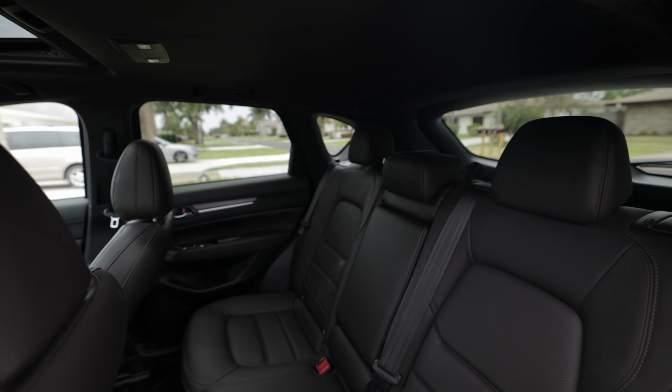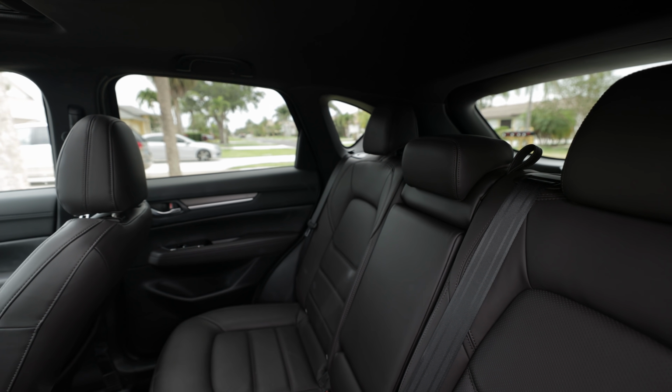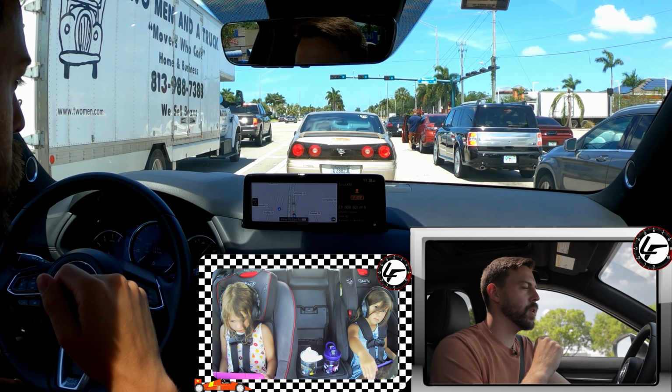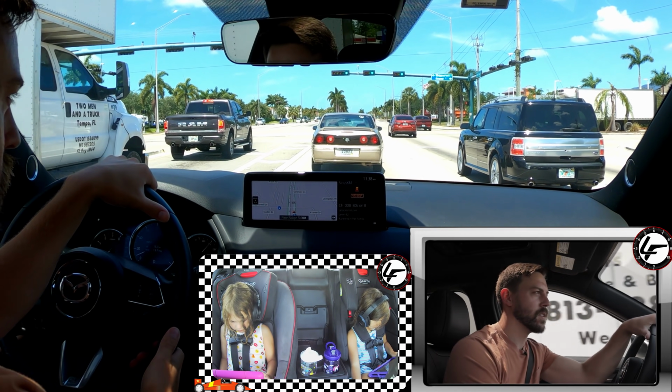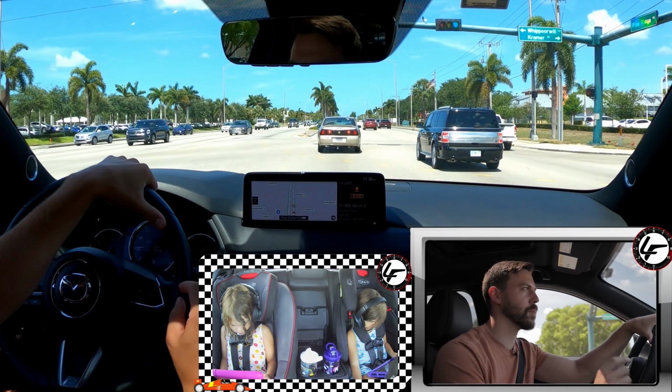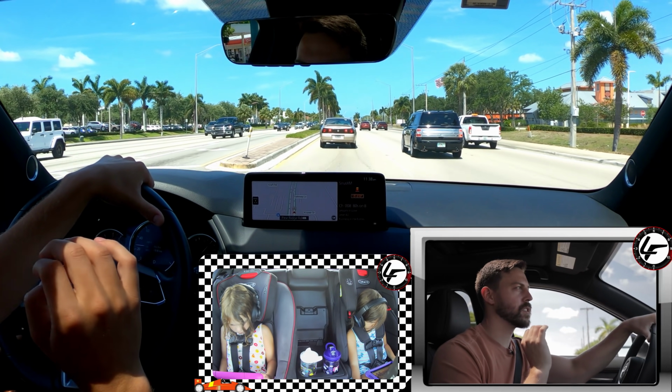Now, one thing about the back seat is I sat in the back seat just for a little bit earlier. Seats aren't, bro, get in your car, bro. A little Yaris or Scion iA, I'm pretty sure that's the same thing as the Mazda 2, a rebadged Yaris.